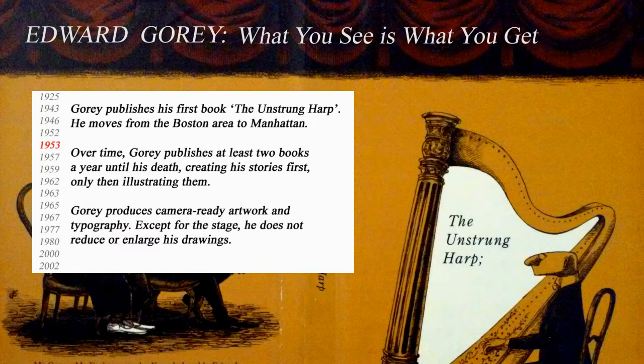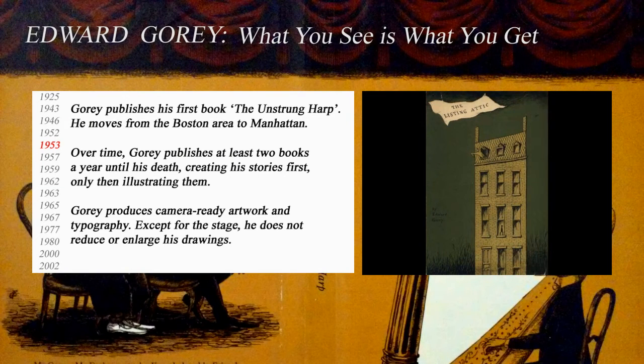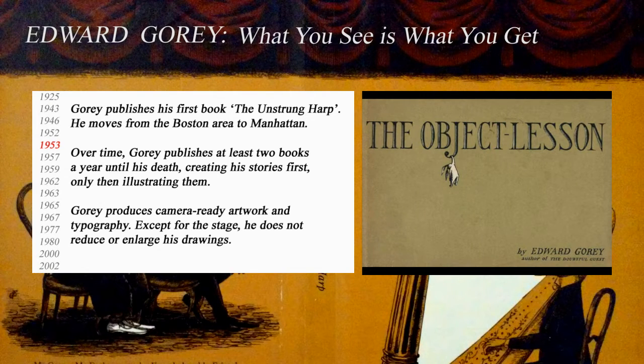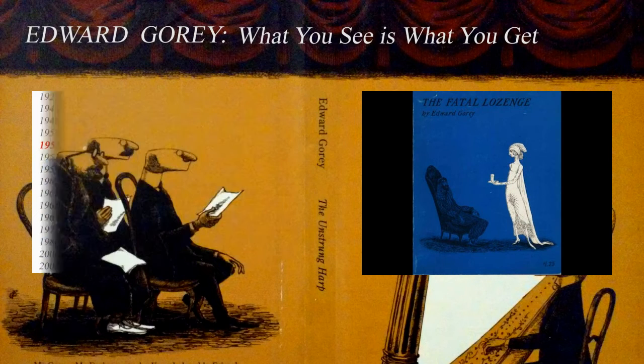In 1953, he publishes his first book, The Unstrung Harp, and moves from the Boston area to Manhattan. And over time, Gorey publishes at least two books a year until his death, creating his stories first and then illustrating them. Gorey produces camera-ready artwork and typography, and except for the stage work, he doesn't reduce or enlarge his drawings.